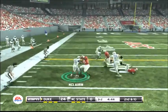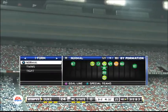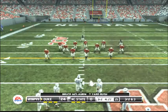They'll keep it on the ground again. Good outside run there. Number 25 on the run. That's a gain of 7 on the play. That makes it 3rd and 3. Here's 3rd and 3.